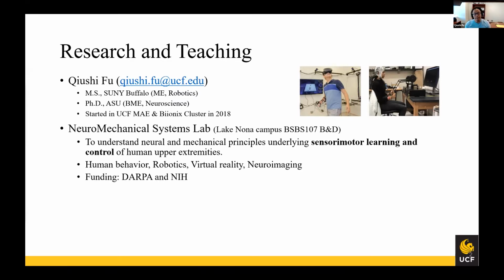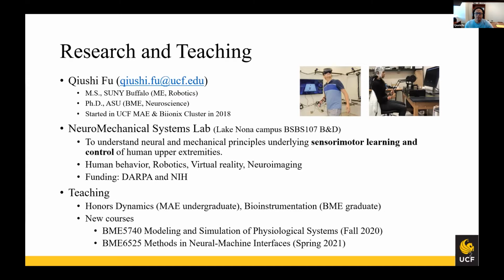So my lab is interdisciplinary. It's called Neuromechanical System Lab, which is located at Lake Nona campus. And we primarily study the neuro and mechanical principles underlying the control of human upper extremities. Because this is very interdisciplinary research, I do use different technologies. I will study human behavior, and we use robotics, so VR, and neural imaging to understand the behavior of human brain and human body.